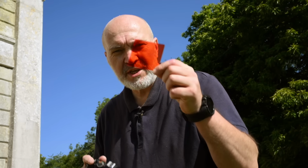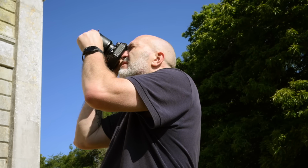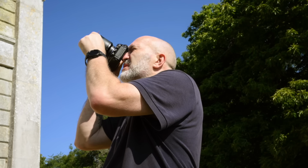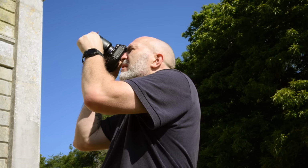So on this shot, I'm going to use the orange filter, just place it over the lens and take my shot. I've got half of the blue sky in, so that orange filter will make it go dark. And I'm just getting some of the house in the front and a little bit fading off into the background.